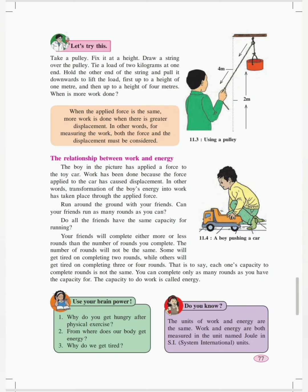Let me explain this concept in detail. Suppose there is a girl who has 5 kgs of weight in her hand. She will require some amount of force to travel from one point to another point, and she will require the same amount of force to again travel the same distance. But if the force is kept the same and the distance is increased, that time work is done in more amount. That means while measuring work, both force and displacement must be considered.